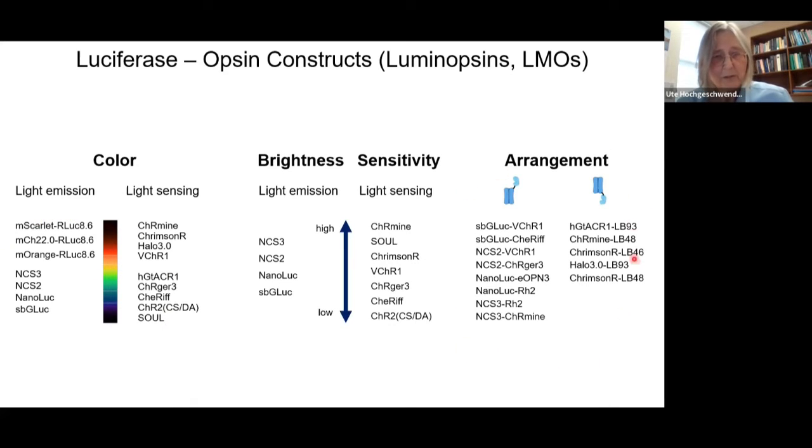As for the arrangement of our constructs, most of them have the luciferase outside in the extracellular space, but for the whole series of red shifted ones, we actually have the luciferase inside. The chromophore of the opsin doesn't care whether the light comes from top or bottom. Of course, we are always following the optogenetics crowd for their most recent, more sensitive opsins. So we are trying out the ones with really high light sensitivity, and from our side, light emitters that give the highest light emission.